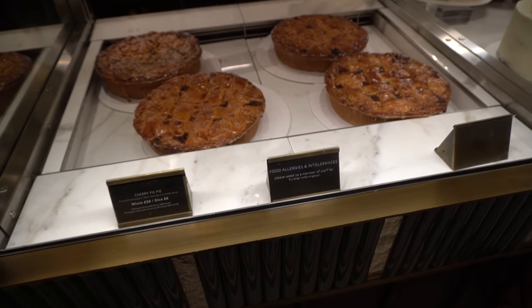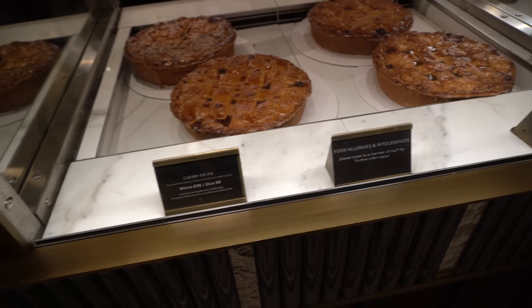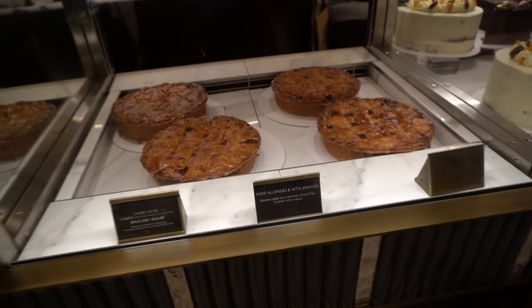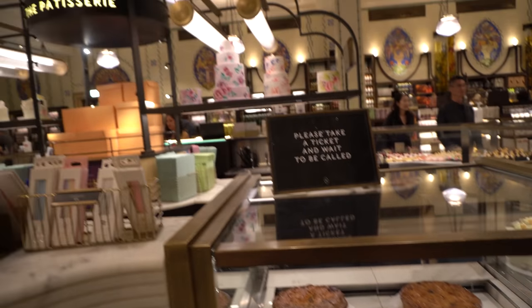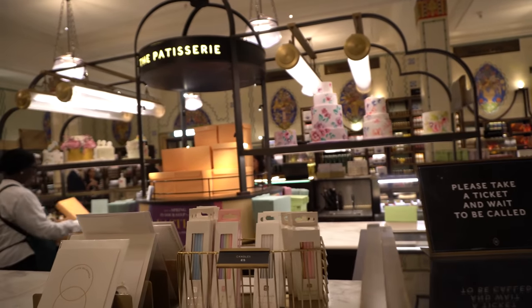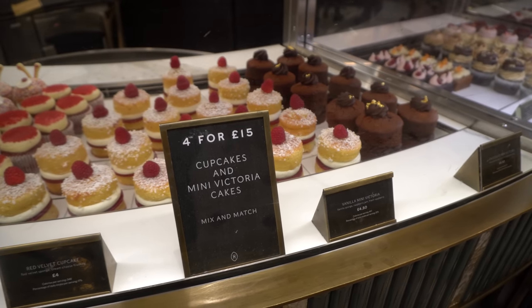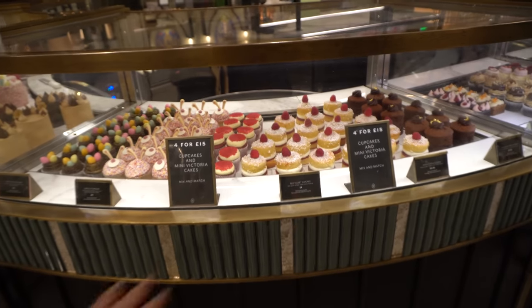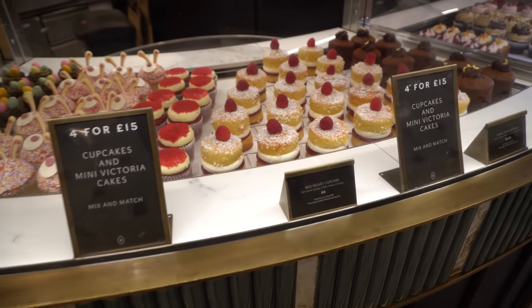I feel like the pies don't do very well here. I think people don't realise they're here, they get a bit overshadowed, but we've got a cherry pie, so good they had to name it twice, I'm guessing. But they look quite nice, don't they? But yeah, let's head on to the next section. Oh, I love a multi-buy, £15 on the cupcakes and mini Victoria cakes, so that is this little section here. I've not seen that, that must be a new little promo.